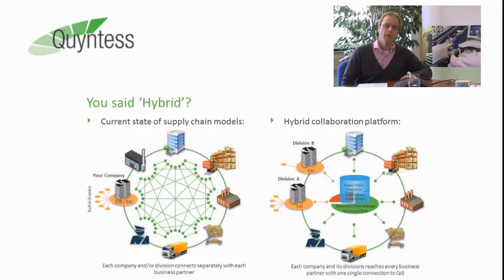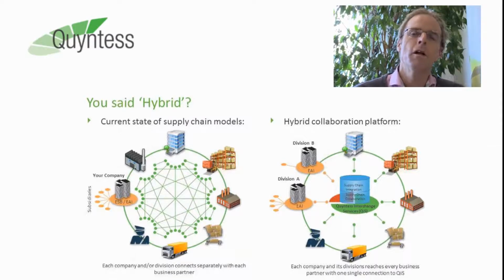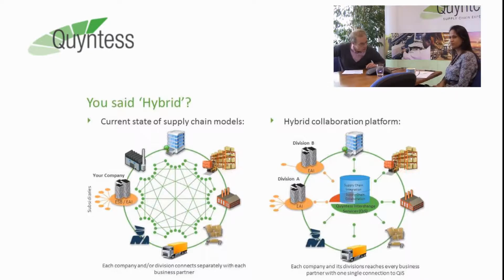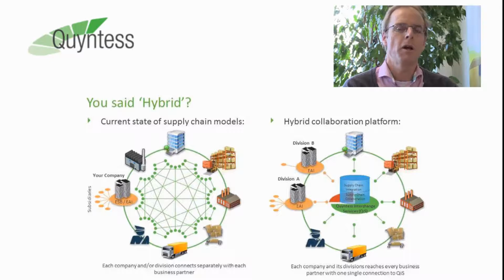On the left-hand side, you see the traditional picture where you have the enterprise, the customer company, which may have different subsidiaries, at the 9 o'clock level, that needs to integrate, first of all, its subsidiaries, typically on an enterprise application integration platform, also called an enterprise service bus, where it connects its internal systems and processes, and then makes connections from that point to all the different parties that are in the supply chain.